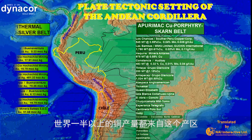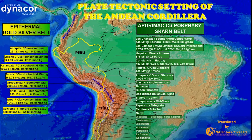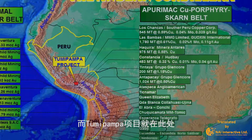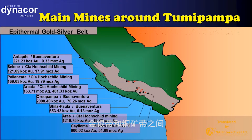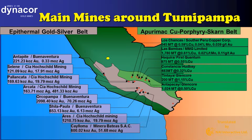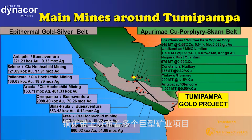More than 50% of the world production of copper comes from this productive region, and Tumipampa is located here. Likewise, Tumipampa lies between two important belts well known in Peru, the gold-silver belt and the copper belt. That is why Tumipampa has those two kinds of mineralized zones.